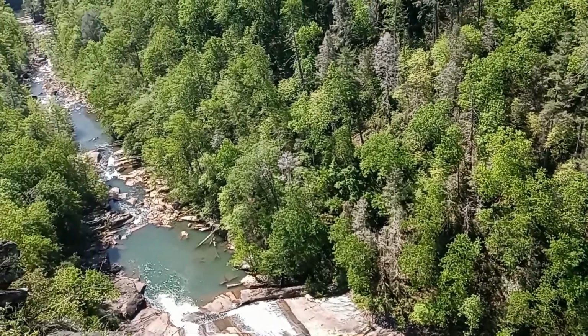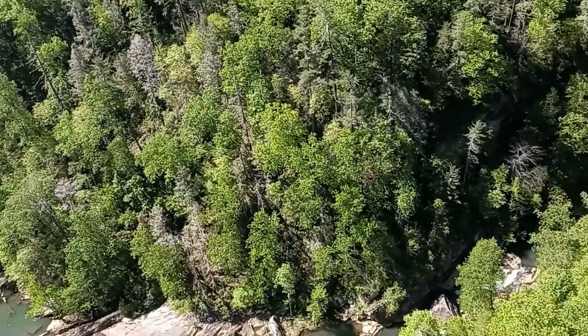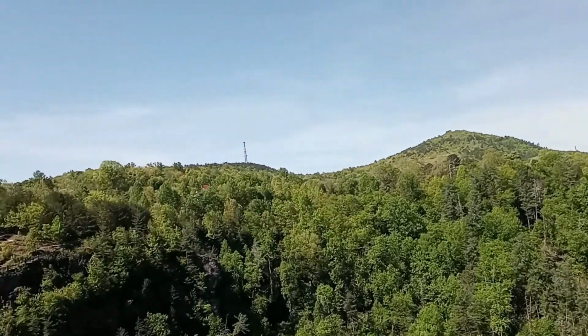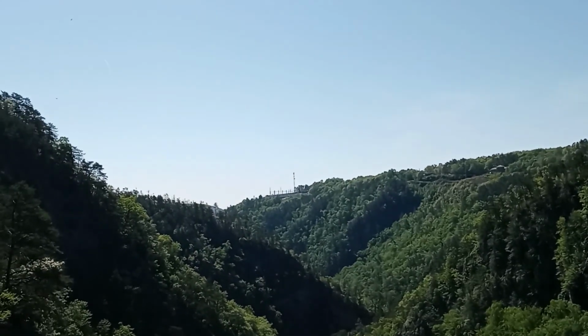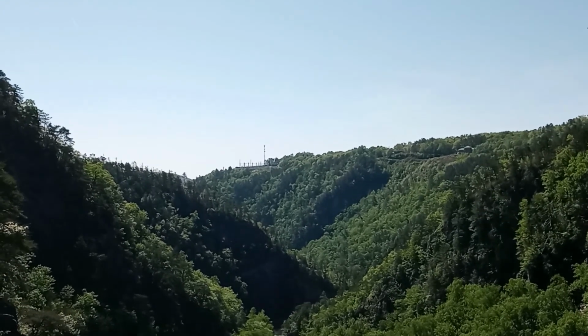1,000 steps or more to get down here. Unbelievable. We are on the north rim, and over there by that tower over there, that is the south rim. Beautiful.